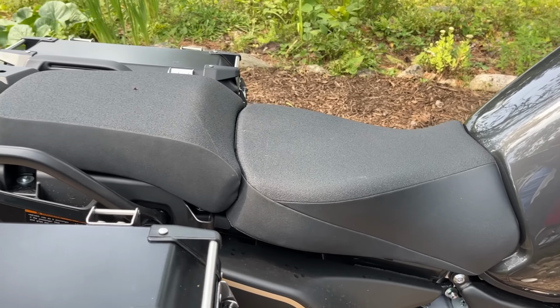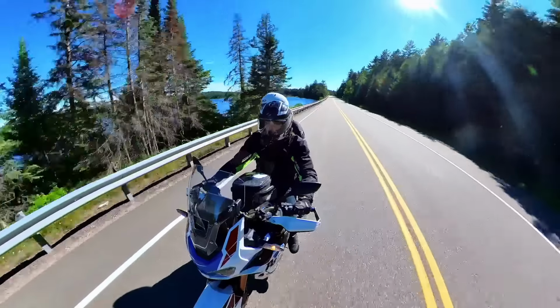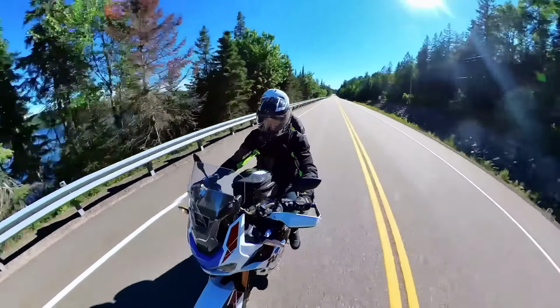I found the seats about equal in comfort, and my wife Brooke found passenger accommodations to be good on both machines, but had more praise for the Honda's roomy position. Comfort is such a subjective thing that it's hard to pick a winner here.